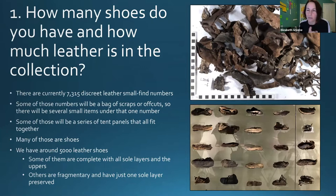How many shoes do you have and how much leather is in the collection? This is by far the most common question that we get. And really the answer is that we are indeed still counting. So we know that we have currently, unless, I don't know, Andy, did you find any leather last year in your few little dips and dives? Okay, excellent. Whew. We have currently 7,315 discrete leather small find numbers.